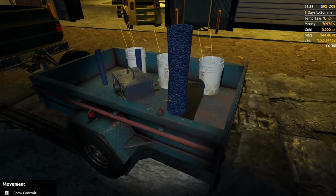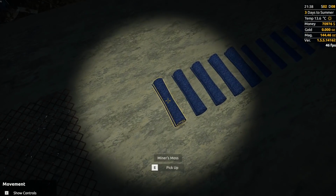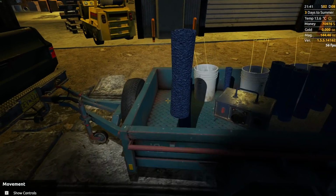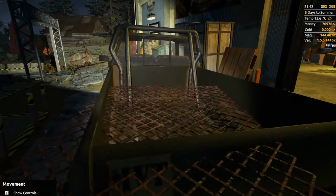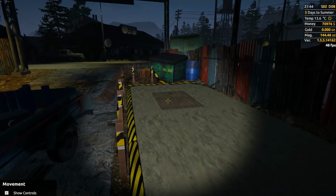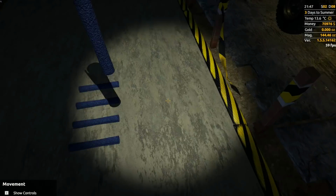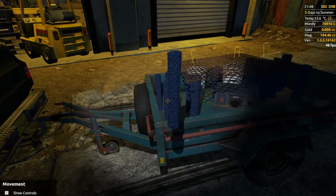Wait, let's get... Oh, so there's miner's mosses and then there's miner's mats, which are actually a lot smaller. Huh. Am I going to be able to... Please don't fall through the floor. And that's the first thing it did. This is going to take a while to set up, I have a feeling. And what really sucks is I'm doing it at night.